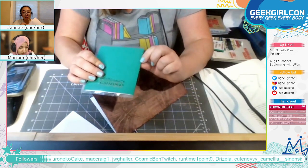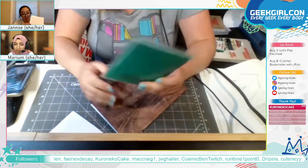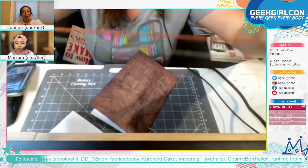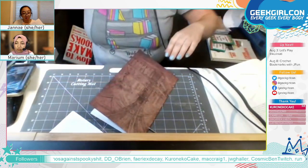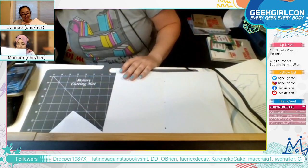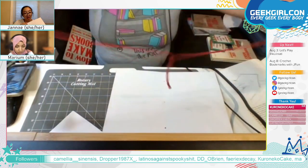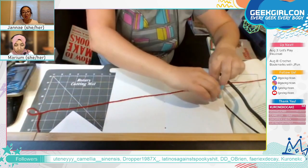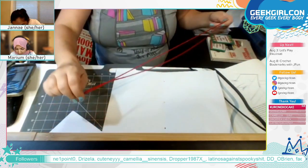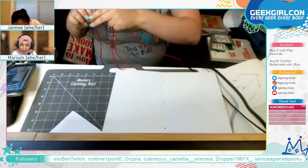Did you double that thread or anything? Just doubled it once. I don't know how you thread your needles, but I always thread mine so they are doubled automatically. Like this. Oh, yeah. Okay. Cool. I'm not going to do that with this yarn. Well, maybe I should actually. I think I'll have enough if I do that, though. So I'm just going to get a different piece of yarn.